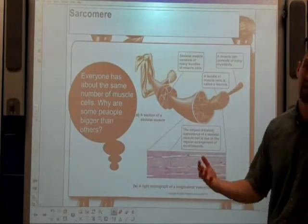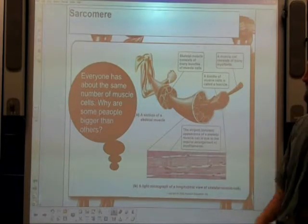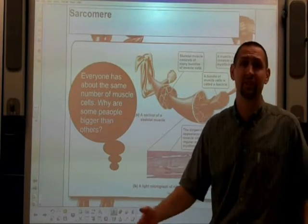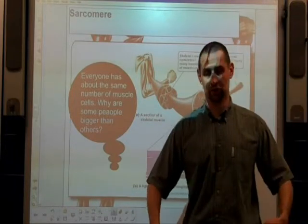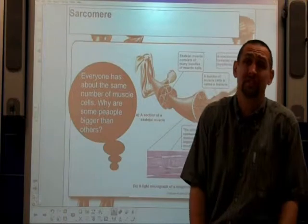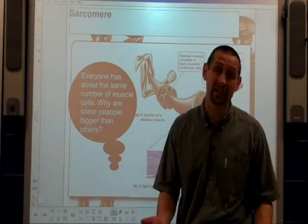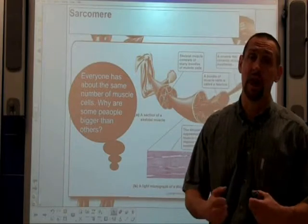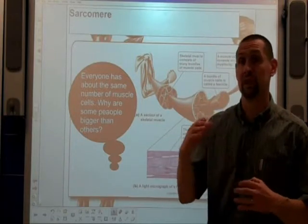So everyone has about the same number of muscle cells in all of your muscles. So what makes Arnold, big Arnold, so muscular? And what makes other people scrawny, smaller, when they all have about the same muscle cells? It's the size of the muscle cell. As you're exercising and working out, the size of the muscle cell itself will get larger.